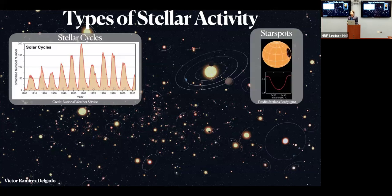We also have to worry about star spots, because star spots give you a signal about the rotation of the star, and they can also change the shape of your spectral lines. In particular, the rotation of the star can look like a periodic signal in your radial velocity data. And that can be problematic because when you're looking for a periodic signal, you might think that it's a planet, but it might actually be the rotation of the star. And this process also causes variations on the order of meters per second.